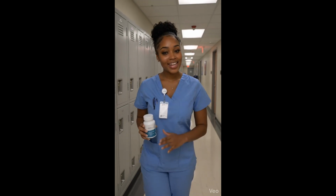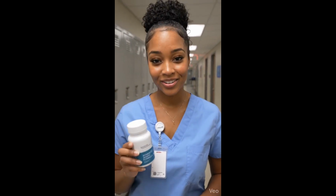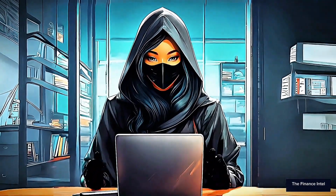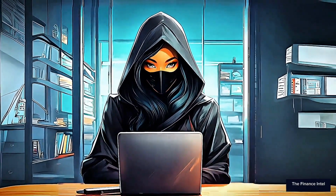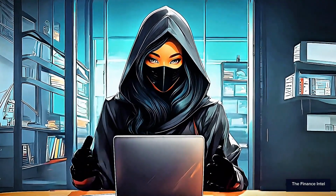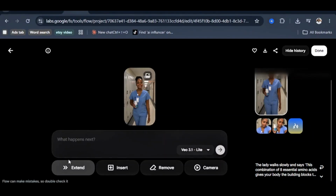This combination of 8 essential amino acids gives your body the building blocks to make all the protein it needs so you can feel fitter, stronger, and younger. Really, really cool. Really amazing. And you can see just the way we prompted it, we wanted her to walk slowly and say a specific thing, and the AI actually did it while holding that product. So anybody who watches that video can already tell that you're promoting a certain product, and it helps to build trust better. The video may seem a bit short, but you can actually choose to extend it.